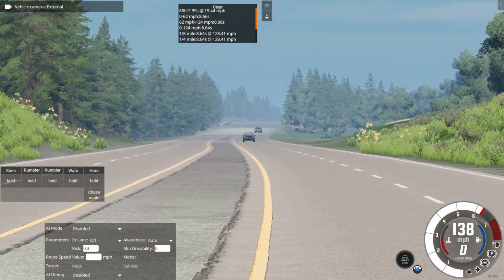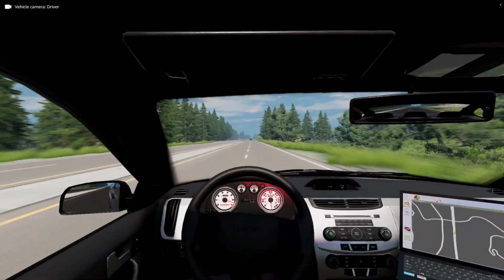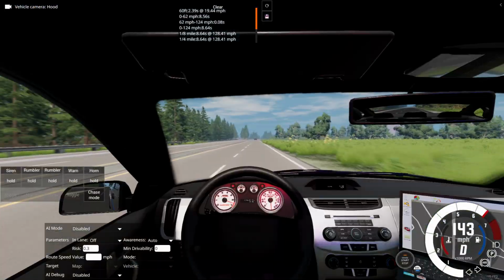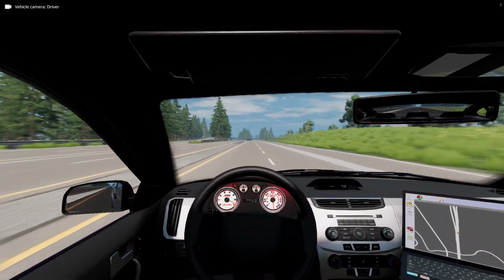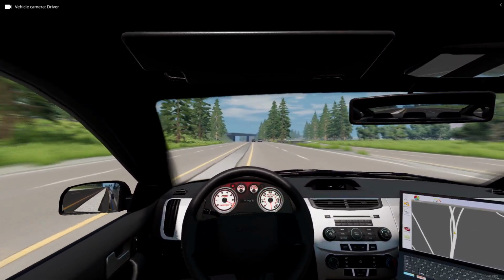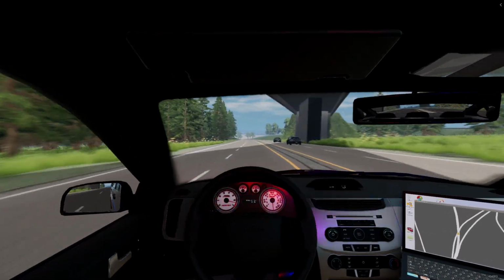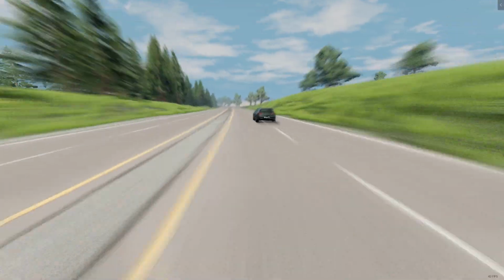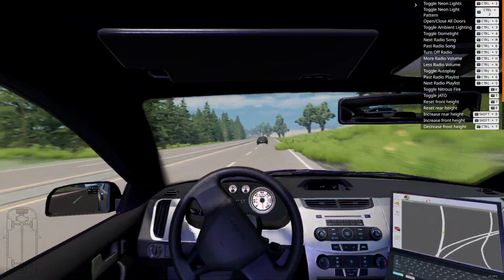This thing does only have front wheel drive. And we are going 142. We did get rid of the speed limiter on the Bastion, so let's see how it's doing there. We are shaking, we are getting a little death shake. Excuse me, sir. We haven't even turned the siren on. So that's going 132.